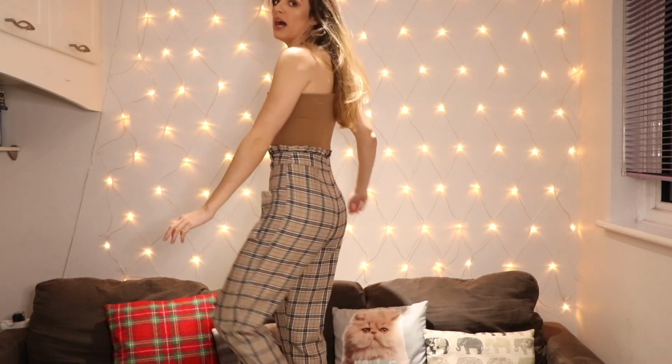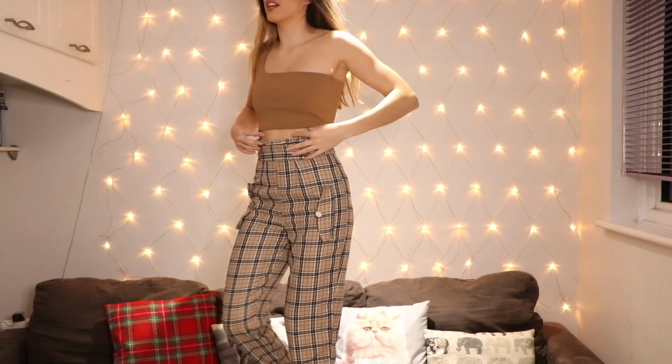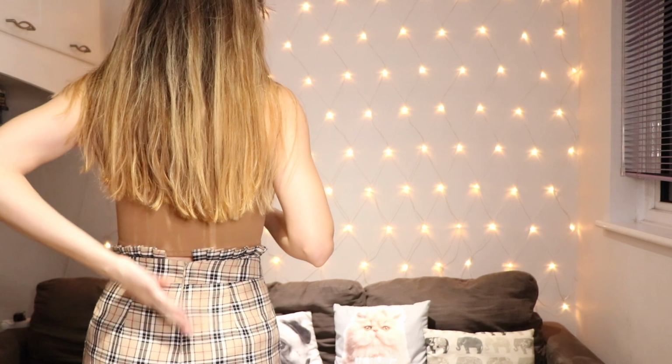This is the back. So they're very, very high-waisted. They're literally near the top of my rib cage. I just want to show you what they look like at the top. They're just so cute. You've got a little belt here that doesn't actually do anything, and then it's all frilly around here, which I just find adorable. And then at the back there's an invisible zip, if you know what I mean.